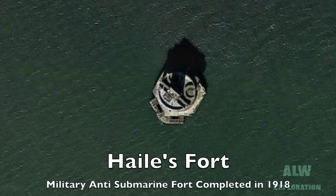But yeah, like I was saying, there's Haile's Fort and Haile's Sand Fort out in the Humber Estuary, near the mouth, near Spurn Point. And they used to sling anti-submarine nets between Spurn Point and the first, sorry, Bull Sands Fort and Haile's Fort. So from Spurn Point to Bull Sands Fort, and then across to Haile's Fort, and then across to Grimsby. So submarines couldn't get in.